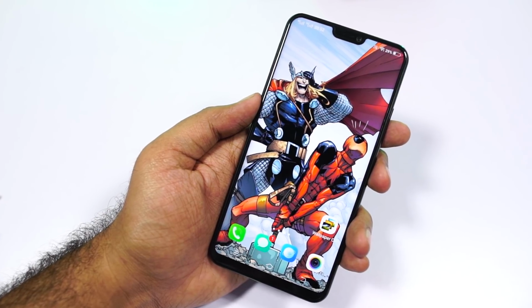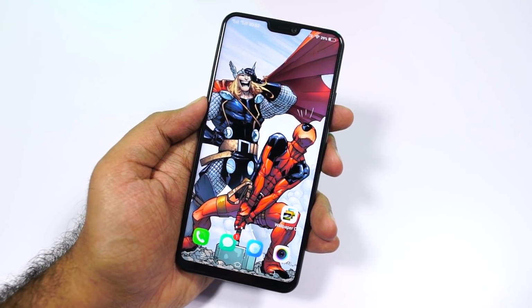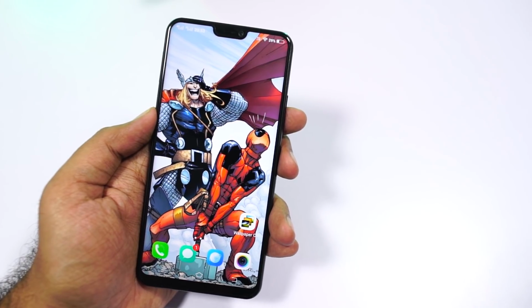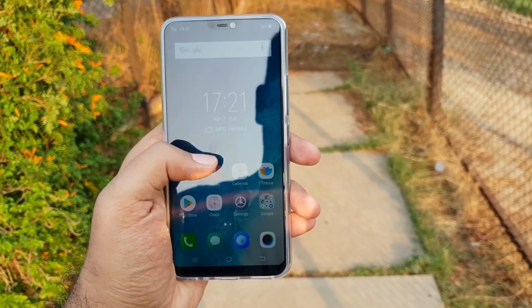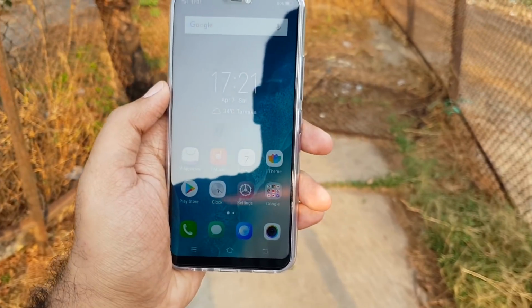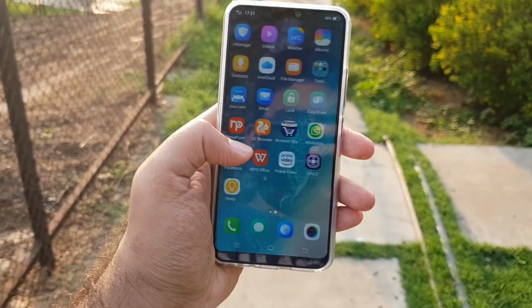The first reason to buy this phone would obviously be the display. This phone comes with a 6.3-inch IPS LCD display with Full HD Plus resolution, with the new 19:9 aspect ratio, with a top notch just like the iPhone X, protected by a 2.5D curved Corning Gorilla Glass. It has a 90% screen to body ratio and it simply looks stunning. If you're looking for a phone with an awesome display with a huge screen to body ratio, then in this price segment, this is it.